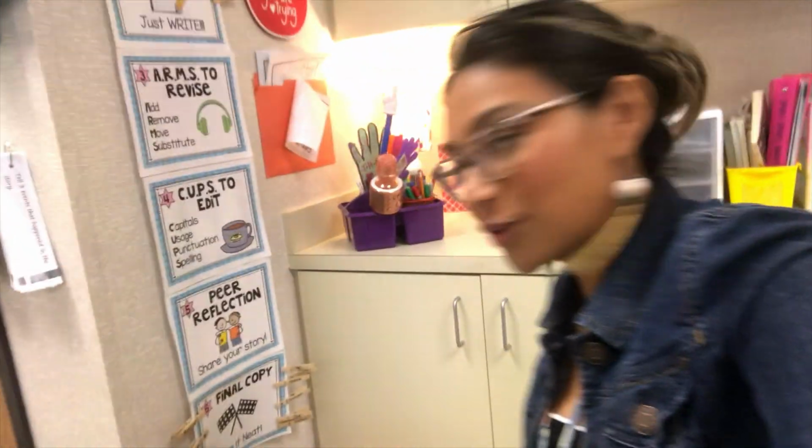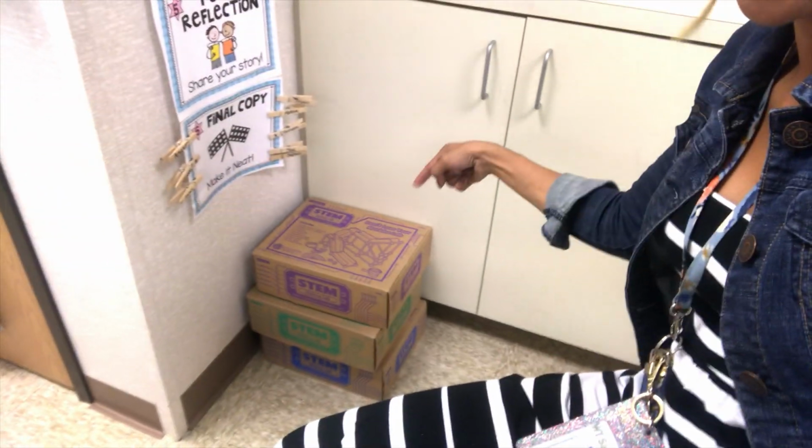They're super cool. I really, really like them. Our school purchased them, and we are just enjoying them, honestly, because we're going to be using them in our classroom, and they'll stay here in the 4th grade classroom. But we have these STEM boxes, and they're right here in my room.